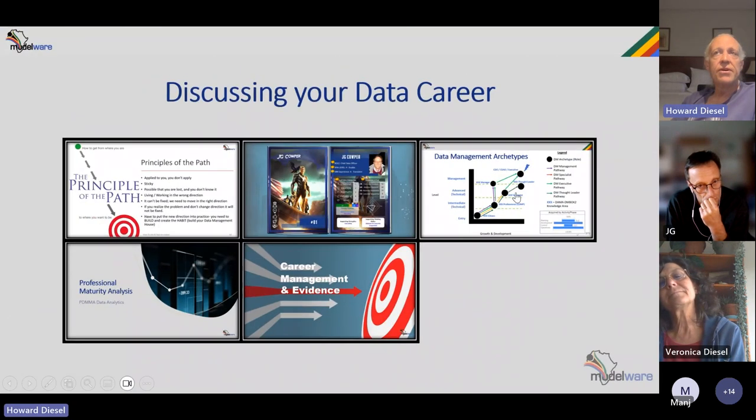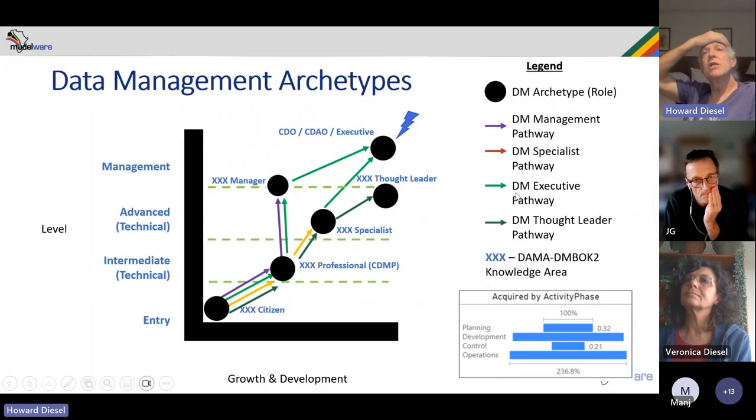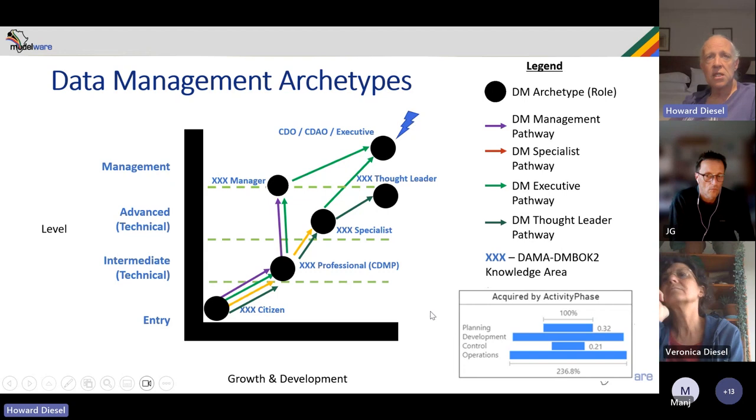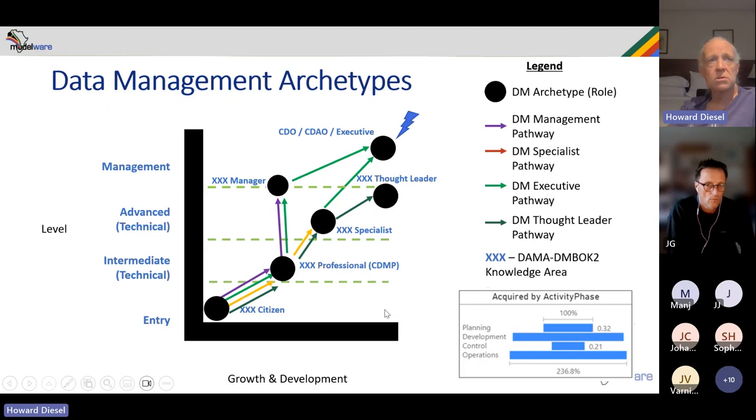Okay, so these are the different areas. Now what we're doing is plotting the path. As JG's got to this professional level, we start to make a decision about what are the next levels of specialist exams or certificates that can or should be taken to get JG to where he wants to be. Does he go down this route or this route? Or when he chooses certain activities within the DMBOK deliverables, where is the right level of planning, development, control, and operation?